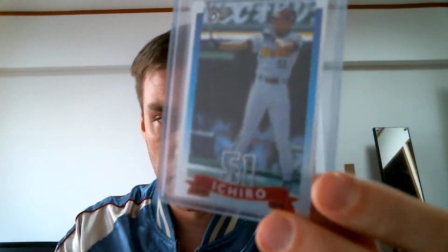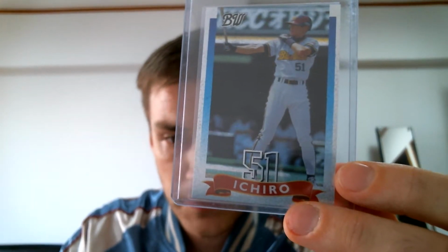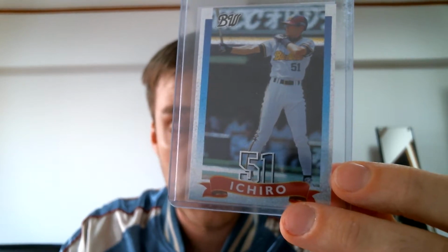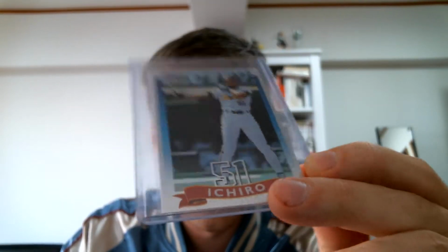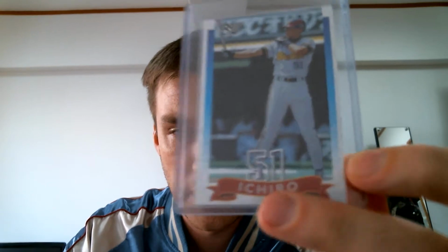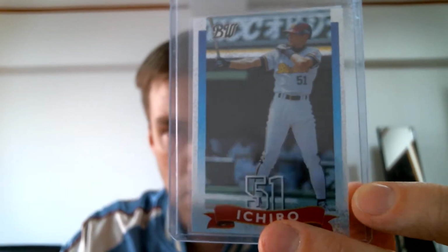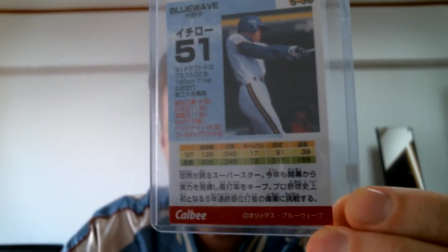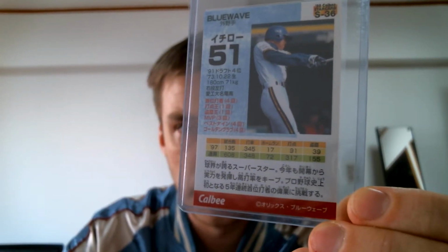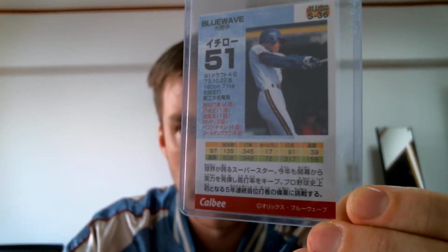Okay, next one is another 98 BBM. Or, sorry, not BBM. It's a 98 Calbee. So this is 98 Calbee Star Card 98 Ichiro. This one's very shiny and sparkly, but you can't see it too well from here, sorry. Alright, so then I'll quickly show you the back. Alright, S36 98 Calbee Star card. Here's the back for you.